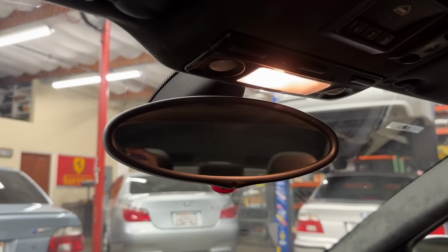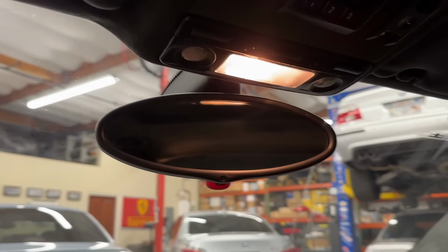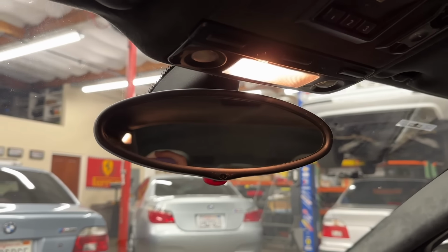The rearview mirror had been repaired before, but not very well. Looks like the backside of the glass had gotten really dirty, had smudges and staining in it. So I sent this off to my rearview mirror specialist, and they were able to make it look new again.